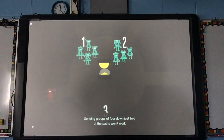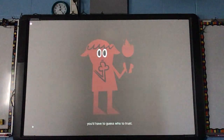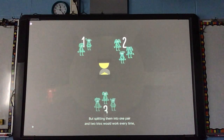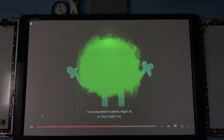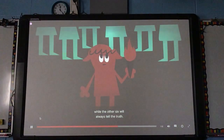Sending groups of four down just two of the paths won't work, because if one group came back split 2 versus 2, you'd have to guess who to trust. But splitting them into one pair and two trios would work every time. And here's why. The possessed students might lie, or they might not. But you know there are only two of them, while the other six will always tell the truth.